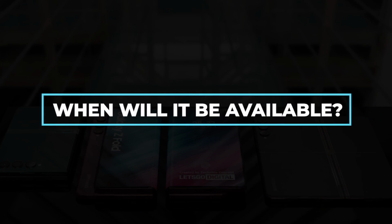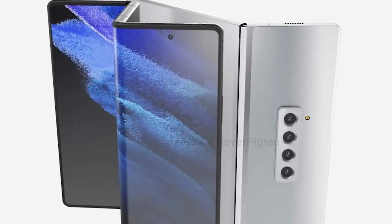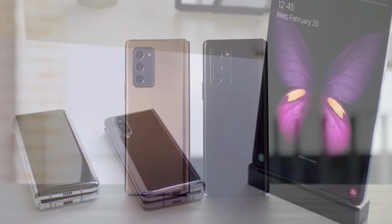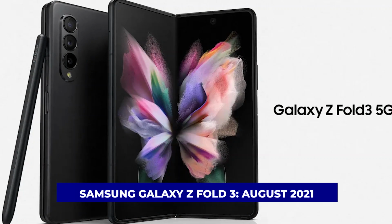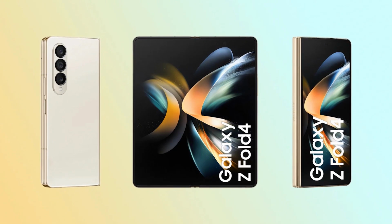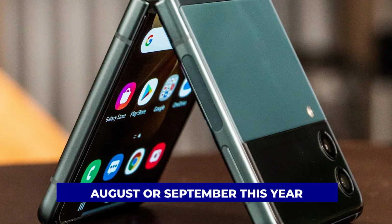When will it be available? The next Galaxy Fold model appears not far away, based on the launch trend established by the previous models. Comparing the previous release dates for the series: Samsung Galaxy Fold, September 2019; Samsung Galaxy Z Fold 2, September 2020; Samsung Galaxy Z Fold 3, August 2021. If we follow this established trend, we may expect the Galaxy Z Fold 4 and the successor to the Samsung Galaxy Z Flip 3 to appear in August or September this year.